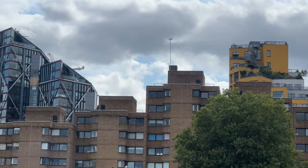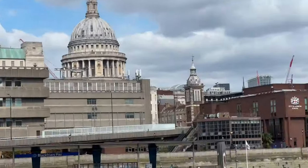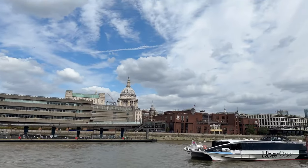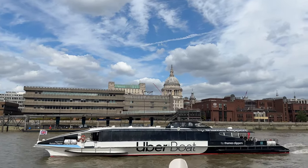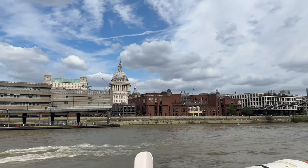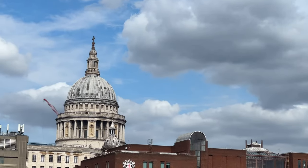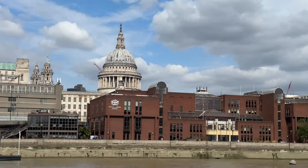Have a look on your left, guys. You get a really nice view from the river of the dome to St. Paul's Cathedral. So one of the most famous landmarks in the city of London, St. Paul's. The cathedral was open to the public in 1709. It was reconstructed after the Great Fire of London. That took place in 1666. The cathedral stands at 365 feet tall, and it was the tallest building in London up until 1961. And that's because they actually had restrictions. Nothing could be built taller than St. Paul's Cathedral up until that point.